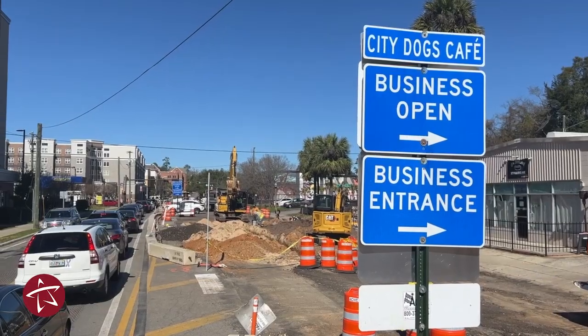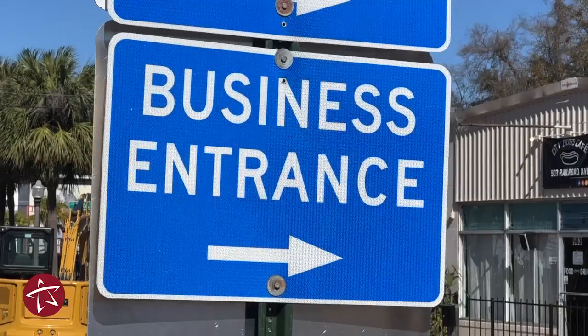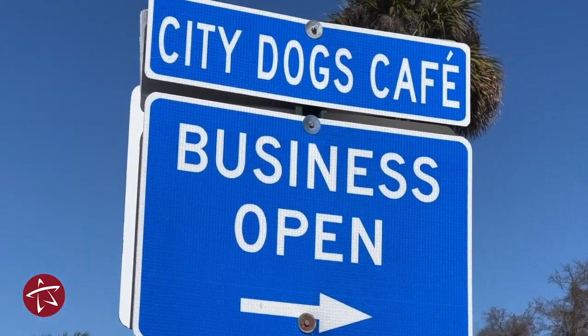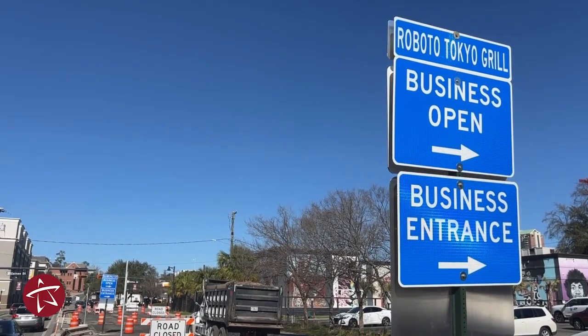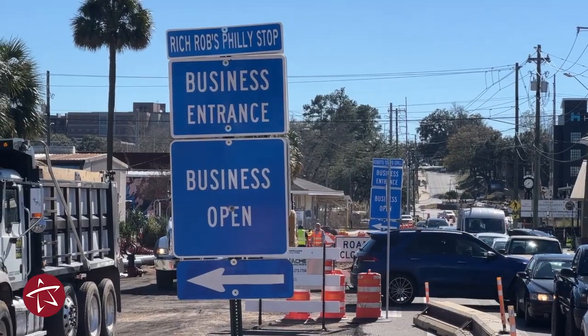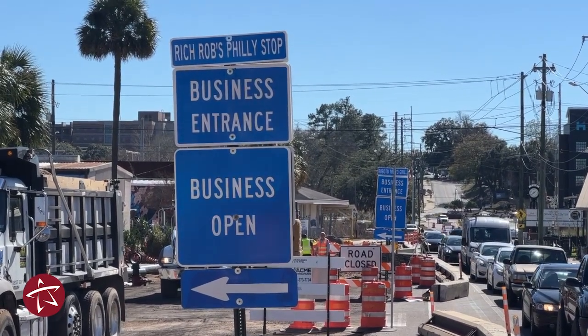All the business entrances are open during the duration of construction. We will maintain business access. So in order to draw attention to the business entrances, we have some business signage up that shows business entrance, business open, and it also calls out the business name. And as those are needed, those will be moved, they'll be added. When we get into phase three and it shifts, we will then put some similar signage on the west side of the roadway.